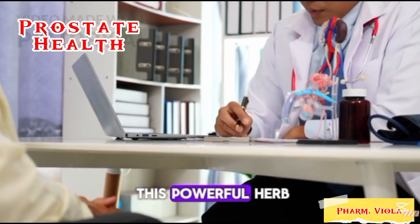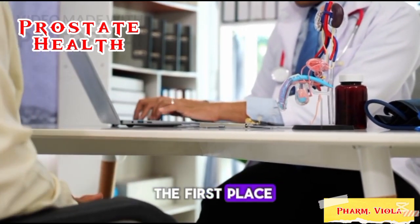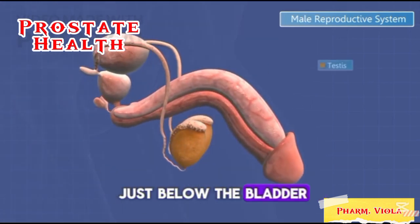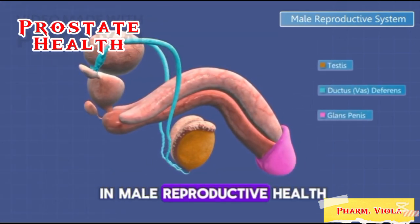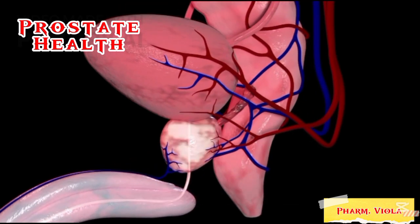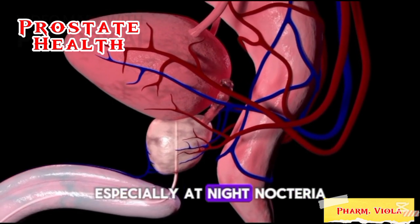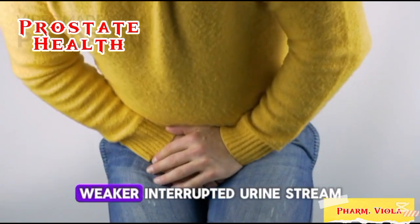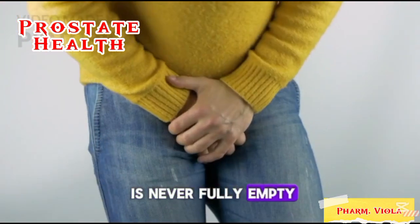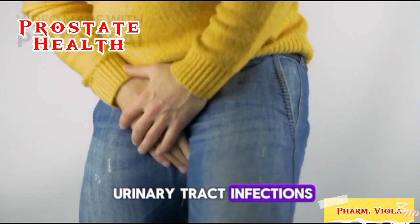Before we get into this powerful herb, let's first understand why the prostate enlarges in the first place. The prostate gland, located just below the bladder, plays a crucial role in male reproductive health. But as men age, it often grows in size, putting pressure on the urethra, leading to frequent urination, especially at night, nocturia. Weak or interrupted urine stream, feeling like your bladder is never fully empty, pain or discomfort when urinating, and increased risk of urinary tract infections.